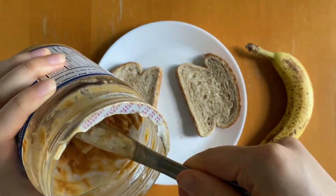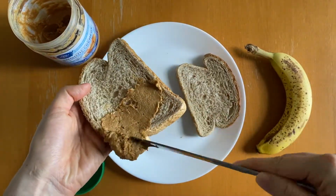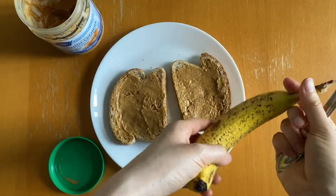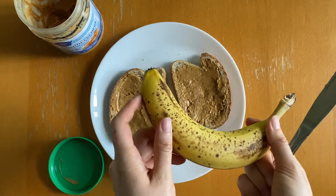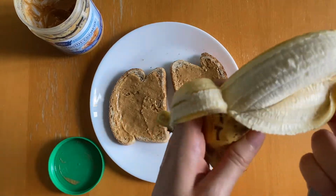I spread copious amounts of this stuff on each slice of bread. This provides me with a good source of protein and healthy fats to also keep me full before lunch. Next, I take my banana, and how do you guys open your banana? From the handle or from the supposedly correct side? Take your fighting stance in the comments down below.